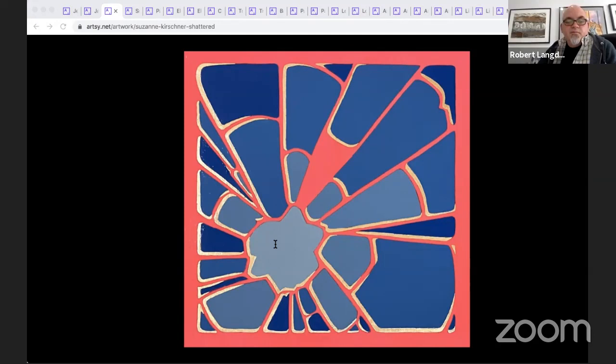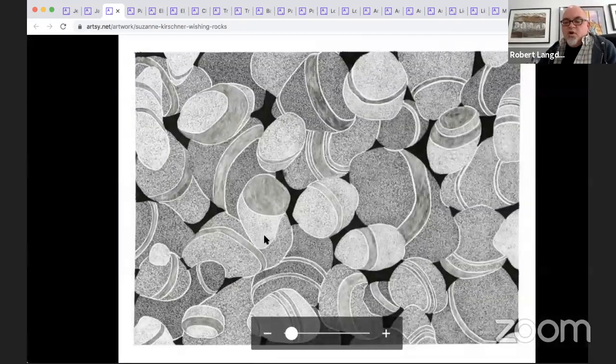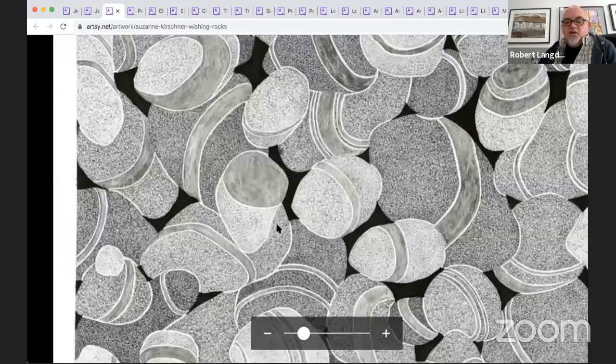Let me just find what Suzanne had sent me. This work expresses emotion, whether it is calm and peaceful or coping with loss and moving forward. The use of color, value, and repetition of shape within each piece further reinforces the emotional quality of each piece. So this is the first piece, and then this is the second piece called Wishing Rock. It's all India ink.